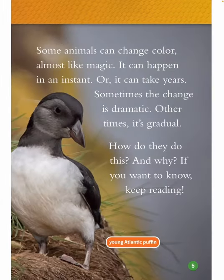Some animals can change color, almost like magic. It can happen in an instant, or it can take years. Sometimes the change is dramatic, other times it's gradual. How do they do this, and why? If you want to know, keep reading. Young Atlantic Puffin.